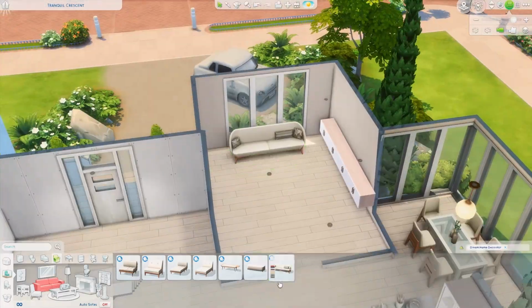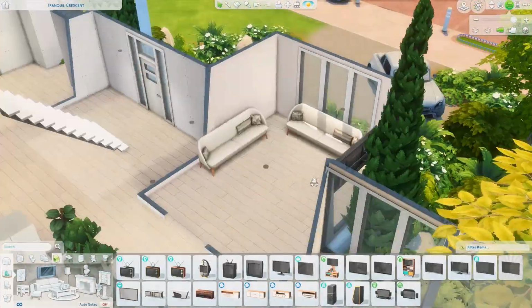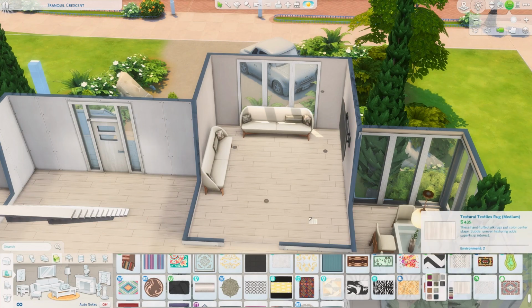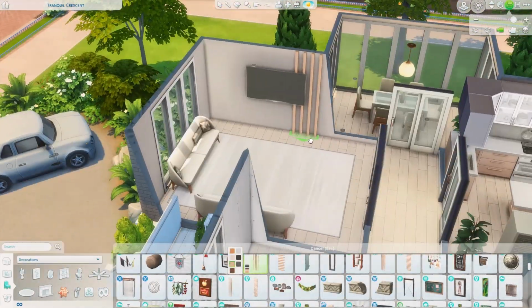And I always feel like when I'm building something modern, Dream Home Decorator and Eco Lifestyle are perfect choices, you know? The objects in those packs are very modern and they just look absolutely amazing. So of course I want to use them.